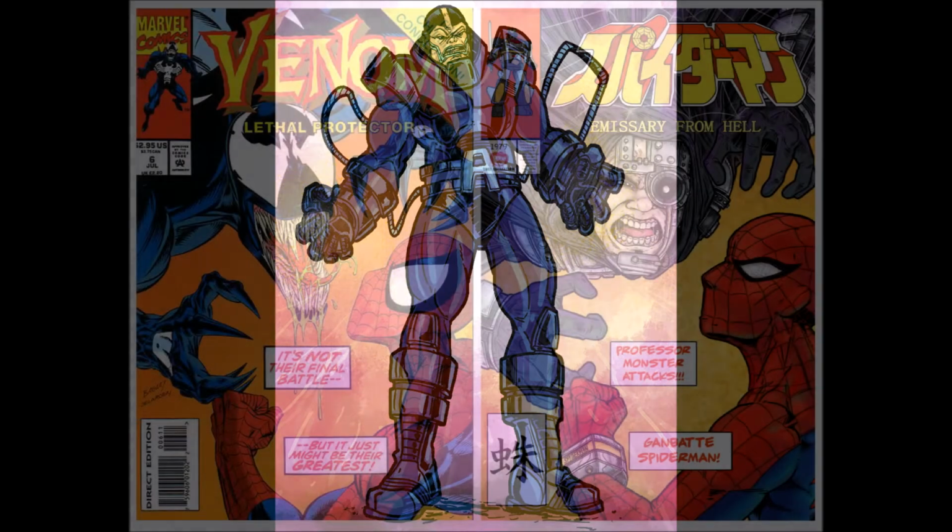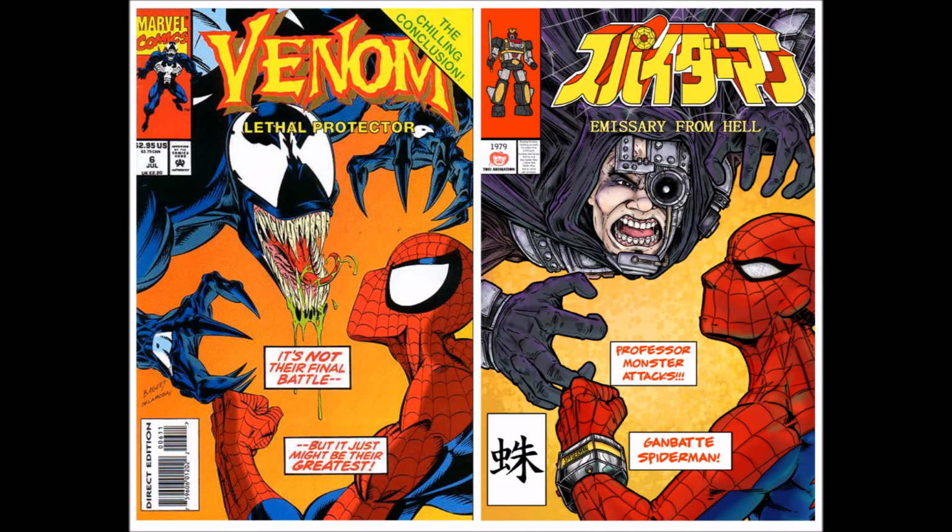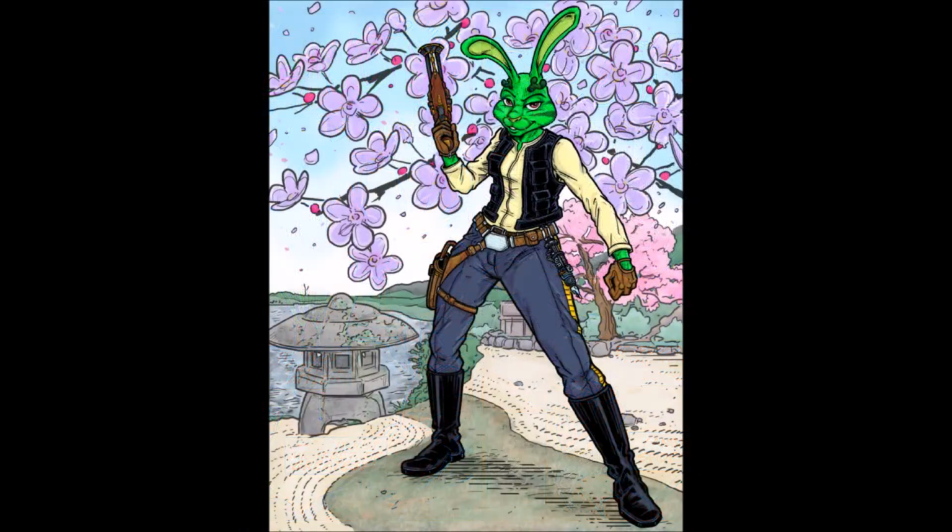And here is the Venom original cover next to my finished Emissary of Hell Spider-Man sketch cover, homage cover, parody cover, whatever you want to say. And here's another commission I did of an original Star Wars character somebody had me do. So just, after my art doubt and my weird procrastinating style, just to end on a bit of a positive note, here's 3 finished pieces I did.